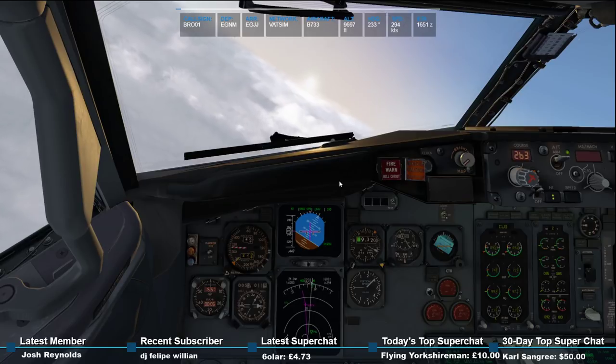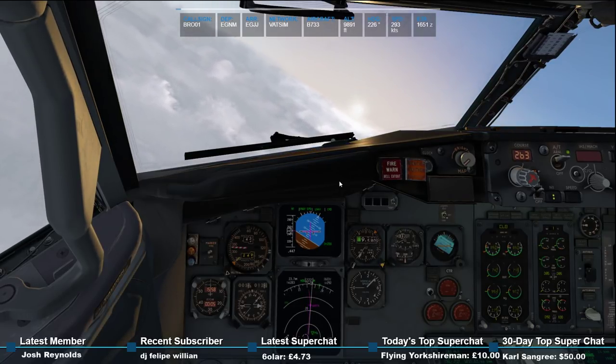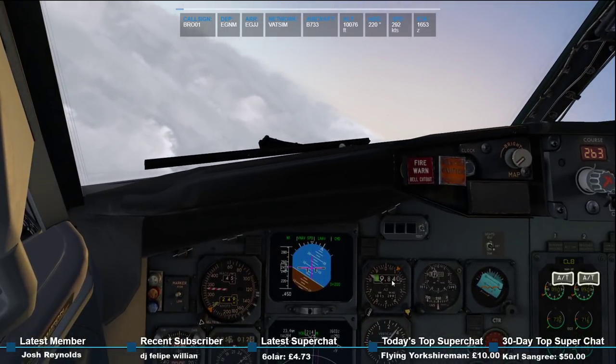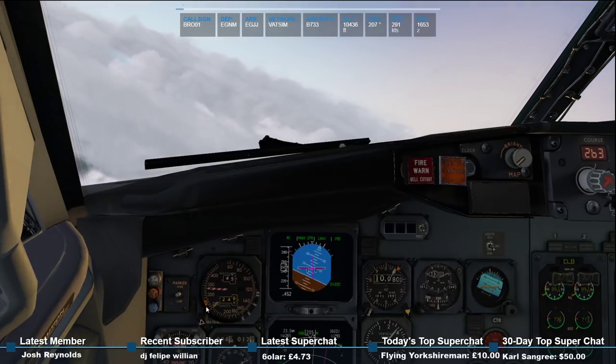I can't set the out. That was getting frustrating, actually. You see, look, we're so light. Full climb thrust here. You know, we're doing 4,000 feet per minute. There you are. The aircraft's all accelerating.